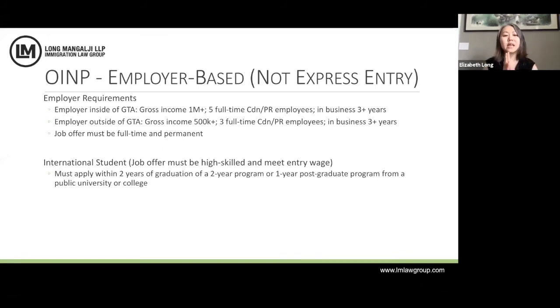Now, if you are an international student and you must apply within 2 years of graduation, then your job is high skilled. The salary only needs to meet entry-level wage for the occupation, which is very easy to meet. I haven't ever seen a case where there was an issue with that. But if this is the case, then you can apply for permanent residence. Simple, right? Notice I didn't talk about language exams or age or work experience. You don't have to have any work experience in order to qualify for this.